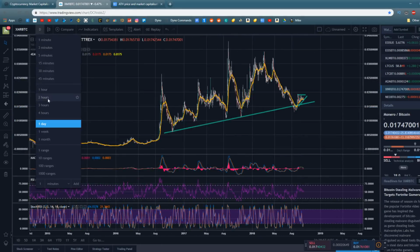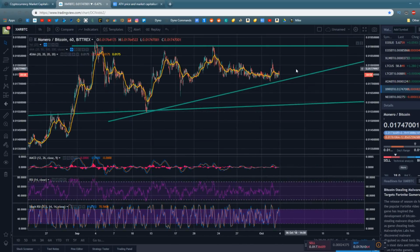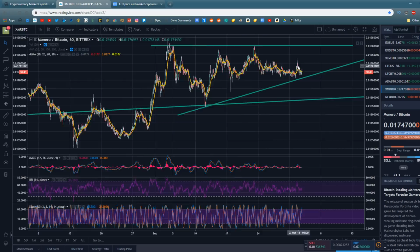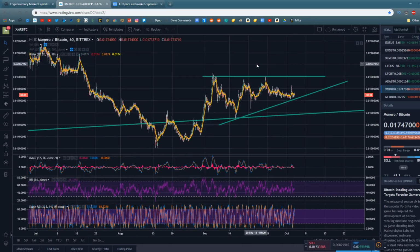Definitely watch for that, because like we talked about on, I believe it was EOS, when you see a consolidation pattern break, normally that's one of the easiest trades you can make, guys. There's so much money to be made on breaking consolidation patterns. They happen very quickly, so you have to be watching them, and you have to get in on them very quickly. When you do, though, there's a lot of money to be made, and XMR is by no means an exception to that rule.